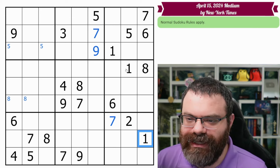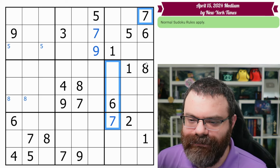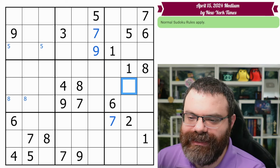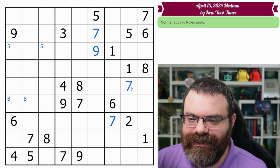Over here, we're looking for doubled ups. We actually have all three 1s, so that's not helpful. 2 and 7, we have two 7s, and this 7 looks in, so we're going to place the 7. So basically what we're looking for is places to put corner marks and also hidden singles.